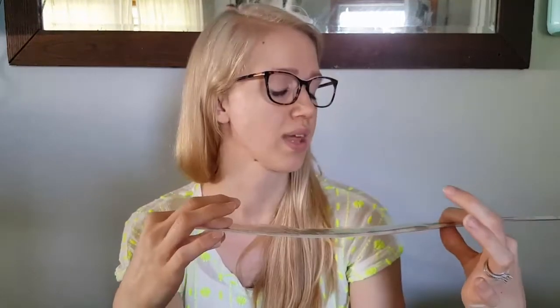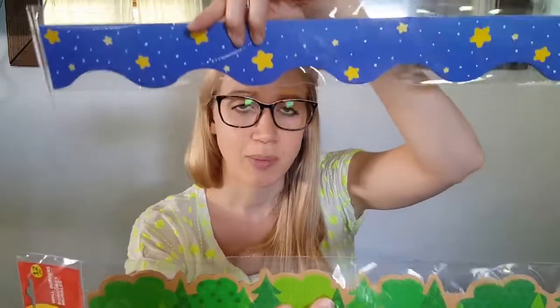Then I also got some bulletin board borders. These all are in a 12 pack. So I got this one here with the pine trees and the regular trees on it. Make sure it's not glaring on you. Now I'm going to put this at the bottom of my bulletin board, and then I have this one here with the stars on it that I'm going to put up at the top, so it kind of looks like you're outside.